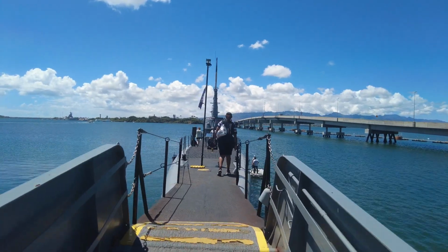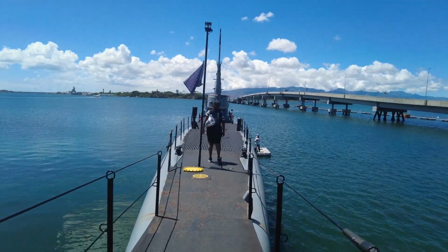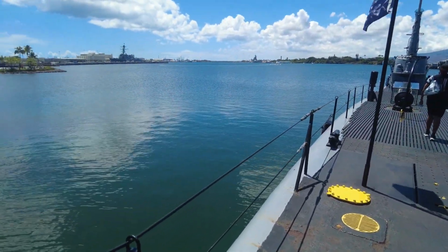This is the boarding of the USS Bowfin, the submarine that we saw earlier. As I said, it was commissioned in 1942. It's out of commission now and just for tours.